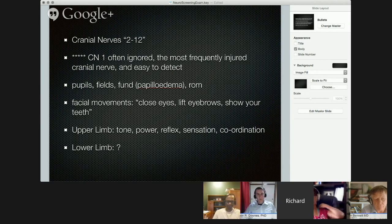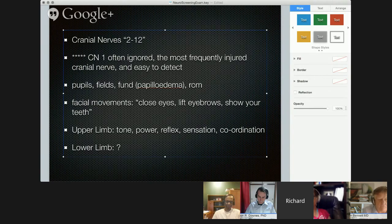Now, with the pupils, you look at the eyes, you look at the pupils and describe them, and you check the visual fields. You can get that down to confrontational fields where you're holding up fingers, and you could do that in a few seconds. The fundi, or the papilledema, I have to admit, I don't check this all that often. As a consequence, I'm probably not as good at recognizing papilledema early on. Anybody can recognize it when the nerve head is really swollen, and that's often an indication of increasing cranial pressure. And with the eyes, you want to check not only the visual fields, but you'll have them follow your index finger, and you'll hold it in all different spots and make sure that the eyes track well in all fields. Then you can just do facial movements, close eyes, lift eyebrows, show your teeth.